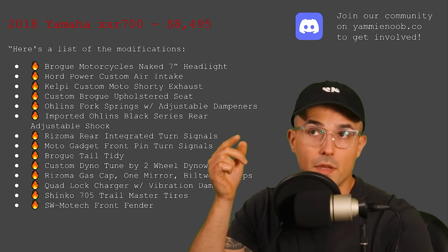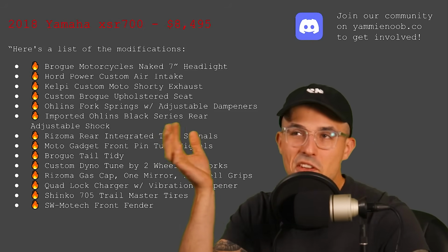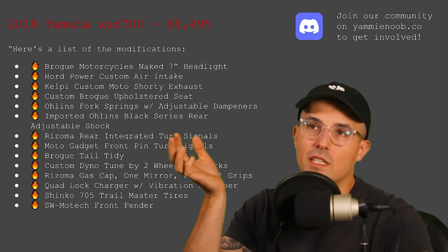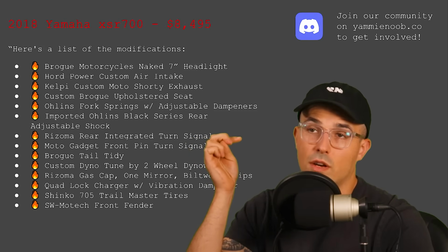Something I picked up. Yamaha XSR700, $8,495. What are we talking about? That's bordering on brand new pricing for an MT-07. We have an emojis list here, all the modifications that no one cares that much about. Öhlins fork springs with adjustable dampeners. Imported Öhlins Black Series rear adjustable shock. So this guy did Öhlins front and rear.